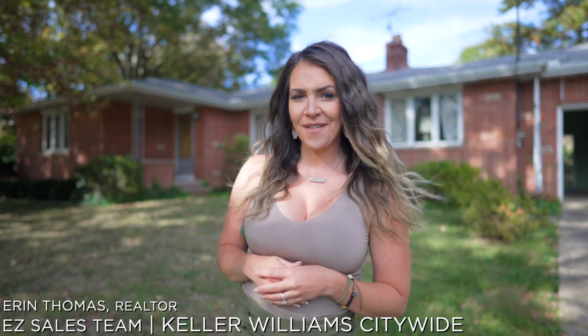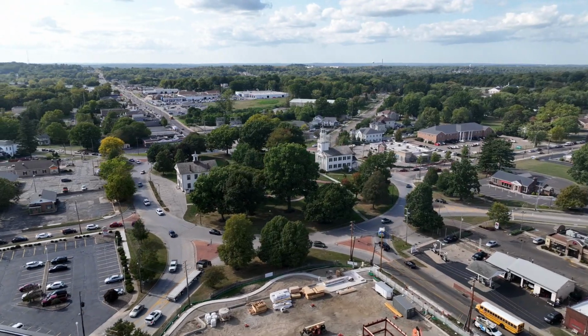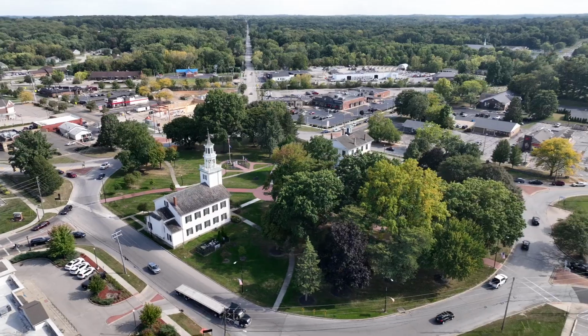We are in Tallmadge, Ohio at what I call a Cheesecake Factory deal. And you're probably wondering what that is, as you should be. Well, if you go to Cheesecake Factory, the menu is huge, and it has something for everybody. Vegetarian, gluten-free, there's something on this menu for everybody. And that's kind of what this deal is.